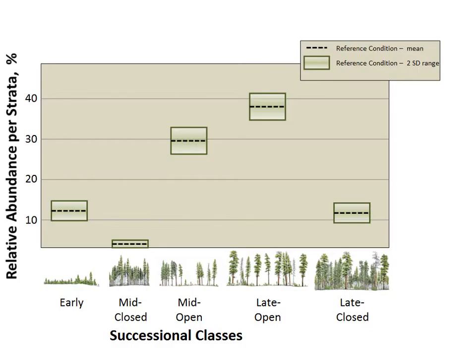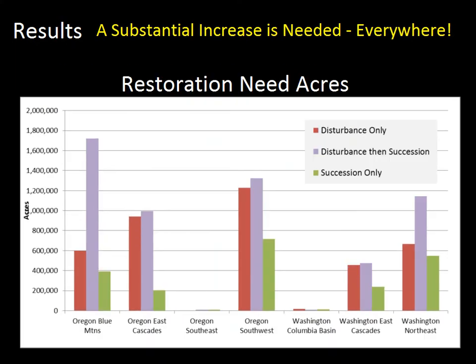Here, Tom, we'll get us back to where we were. Oh, okay. Okay.